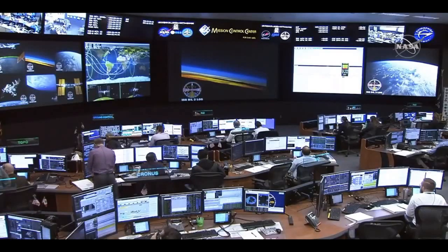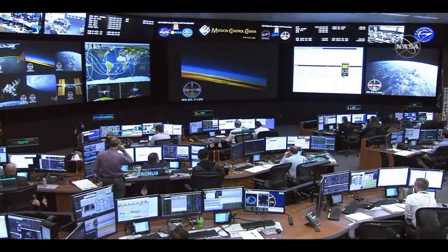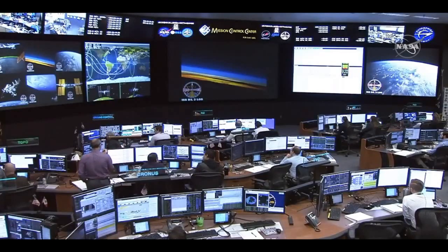This is currently a live view of Mission Control Houston and the International Space Station Flight Control Room, where flight controllers are monitoring both the International Space Station and the Cygnus spacecraft as it berths today to the Unity module.